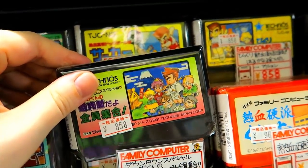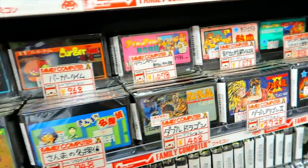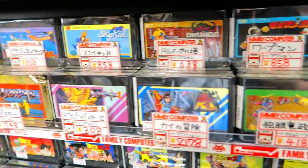So that's pretty good. So yeah, a lot of these Famicom versions are going to be a lot cheaper than your NES counterparts.